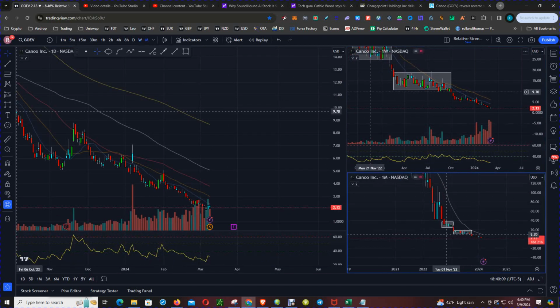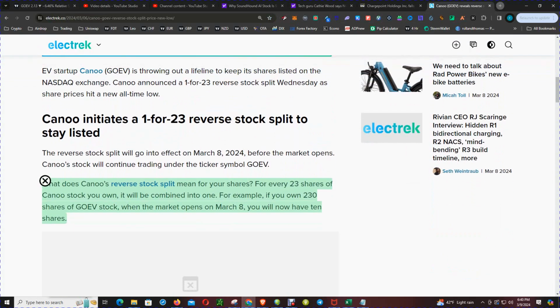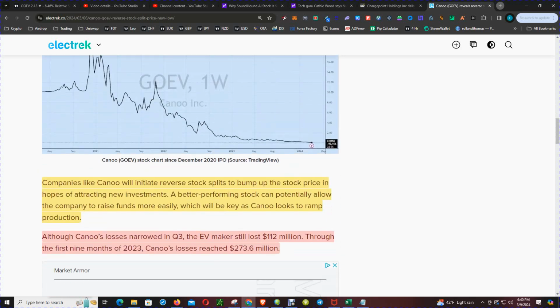All right, so let's check out this article, and then we'll get back into the charts. So what does Canoo's reverse stock split mean? For every 23 shares of Canoo stock you own, it will be combined into one. For example, if you own 230 shares of Canoo stock when the price opened on March 8th, you will now have 10 shares. Canoo stock slid another 10% Wednesday to around 8.5 cents per share.